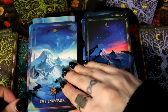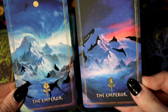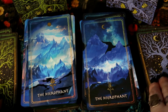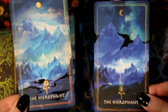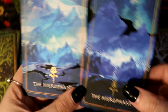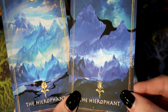We have the Emperor. I love how clear the actual writing is in white. It stands out. So we have the Emperor. I love the transition of the red sky here. So we have the Hierophant. Each card of the day deck represents one landscape, one scene in the open nature, usually with one or more main characters. So as you can see, we do have a little character here, which is really great for the intuition to work with.